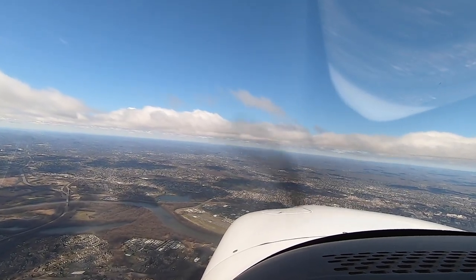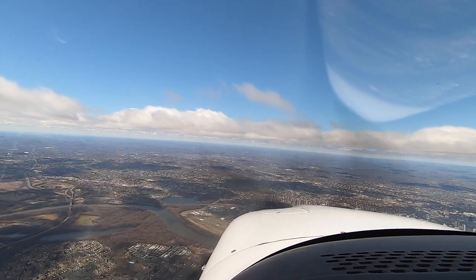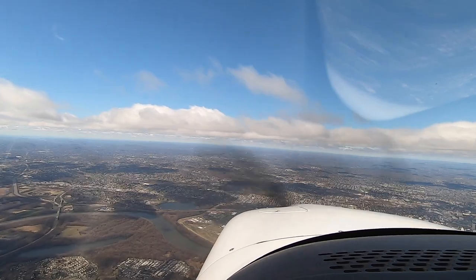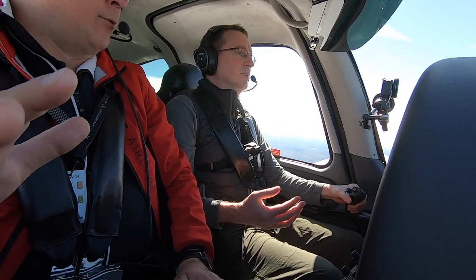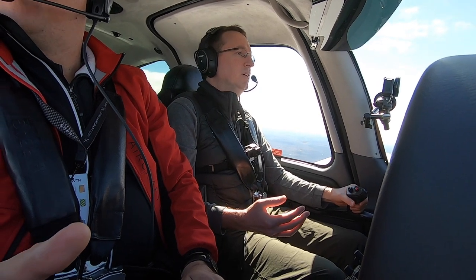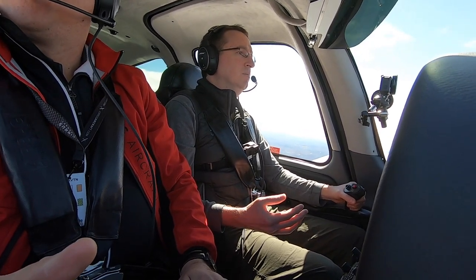One way to check that is to briefly take a leap of faith with me and let go of the controls. Okay, so it wants to go down. So I need to trim up. Trim a little bit. That's correct. Okay, now I'm going up.